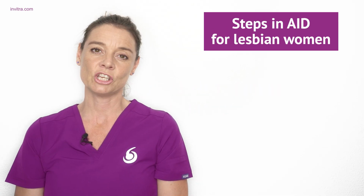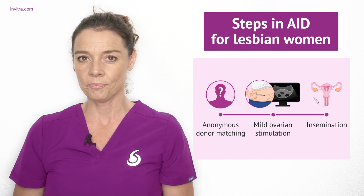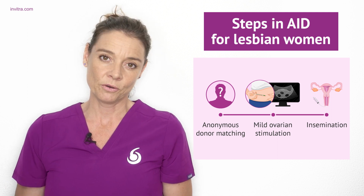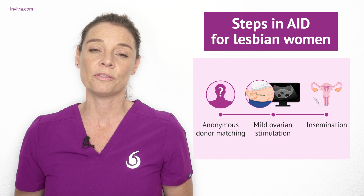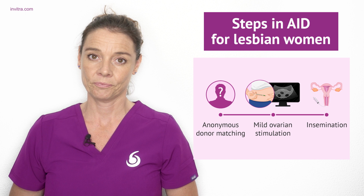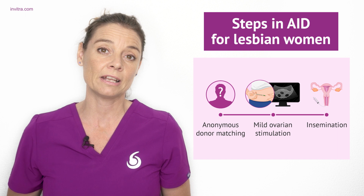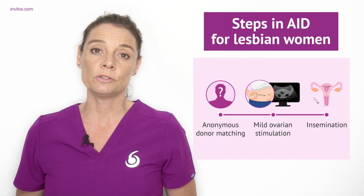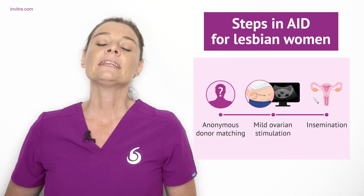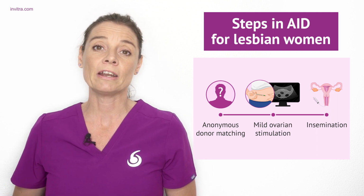For artificial insemination or intrauterine insemination, the woman who has chosen to become the mother will have to undergo mild ovarian stimulation. This involves hormonal medication taken by the woman to develop and mature one or two of her eggs. This process will be monitored by ultrasound to check the development, and when these eggs are ready, ovulation will be induced, again by hormones, often by a hormone shot administered by your doctor.